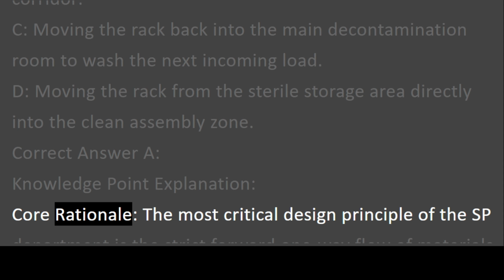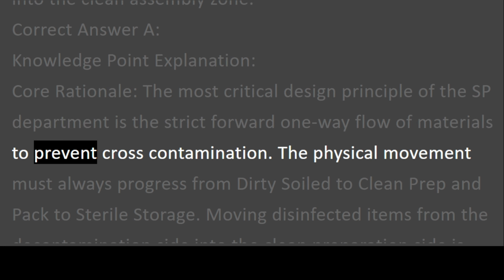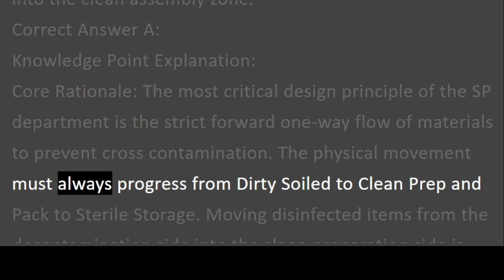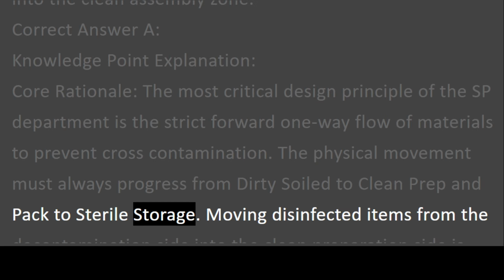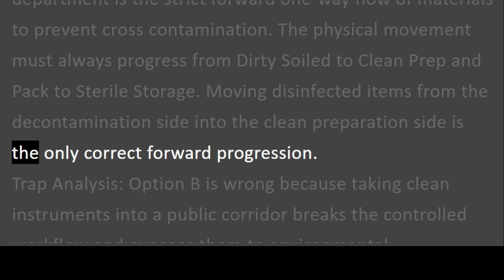Knowledge point explanation. Core rationale: the most critical design principle of the SP department is the strict forward one-way flow of materials to prevent cross-contamination. The physical movement must always progress from dirty (soiled) to clean (prep and pack) to sterile storage. Moving disinfected items from the decontamination side into the clean preparation side is the only correct forward progression.